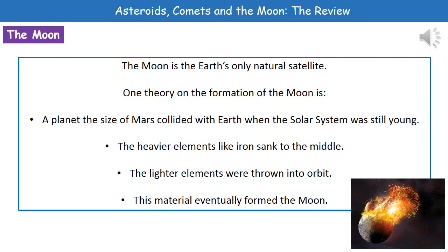Now, what we need to understand then is how the moon actually came to be there. So what formed the moon? And the one theory that we need to remember is the one where basically we had a planet the size of Mars colliding with Earth when the solar system was still very young. So we've basically got two planets coming together and colliding.